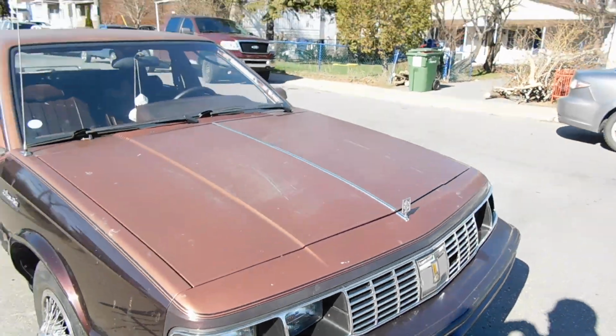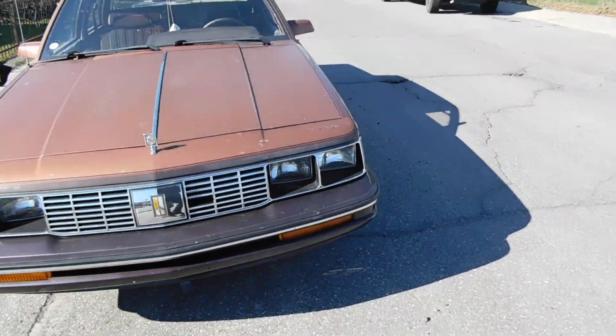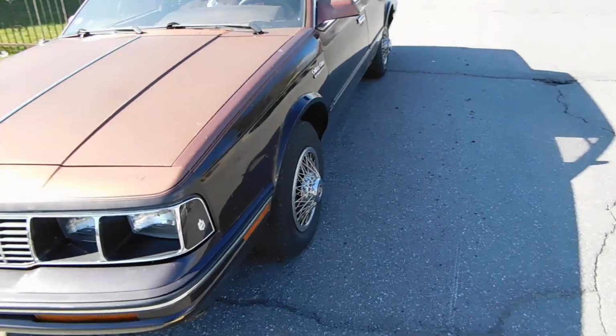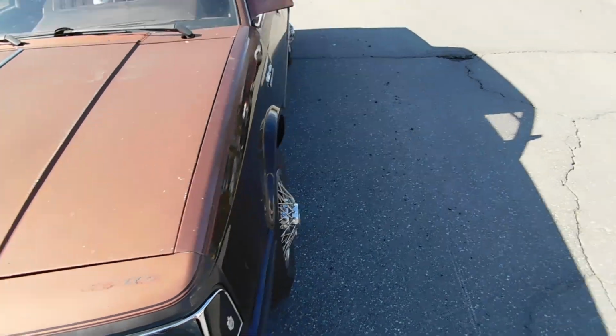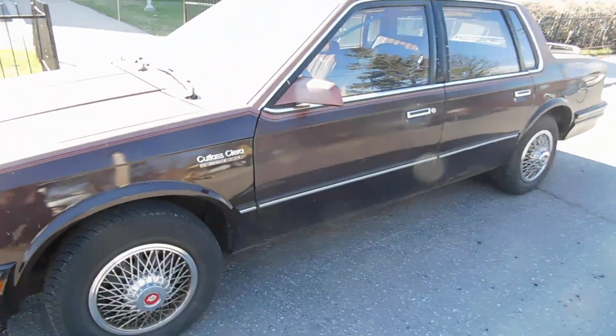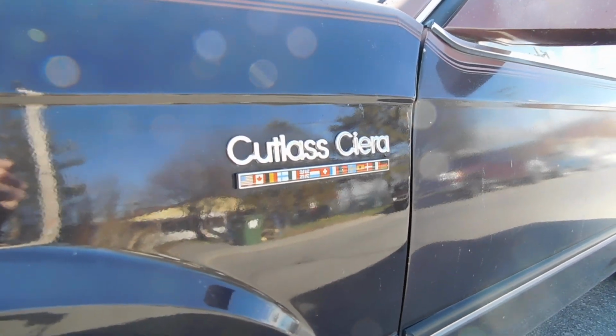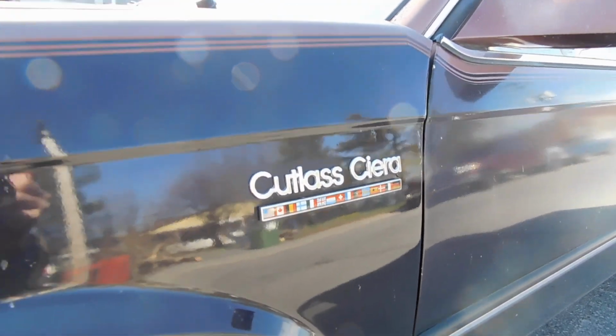And then, of course, about a couple of years after this particular model came out, the headlights became one piece. They were halogens. Supposed to have the Oldsmobile script here, but it popped off. It's just, you know, years of plastic, unfortunately. Hey, that's an International Series. Look at that. This was a premium model, the International Series, they called it, I think.